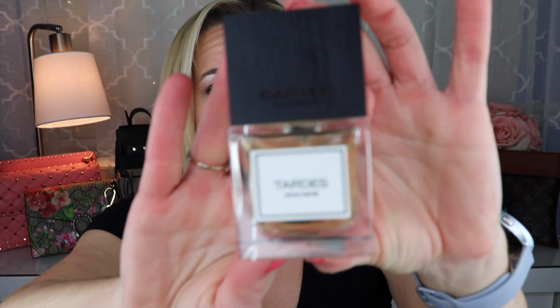But at the same time, I want to look really put together, and I want to feel good but comfortable. And so a fragrance that I picked for this bag is from Carner Barcelona, and it is called Tardes. Tardes was created by one of my favorite perfumers, Daniela Andrier. In fact, a lot of these fragrances on this list today were created by some of my favorite perfumers. But anyway, Tardes, I just immediately fell in love with. It was love at first sniff, much like this bag was love at first sight.